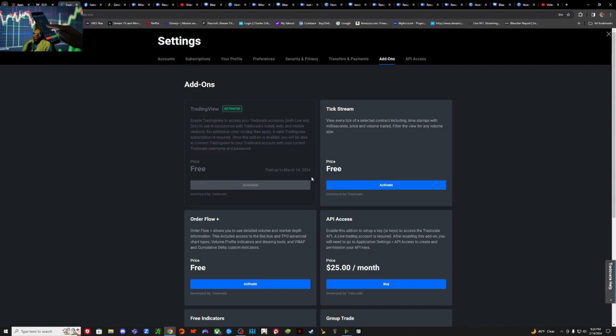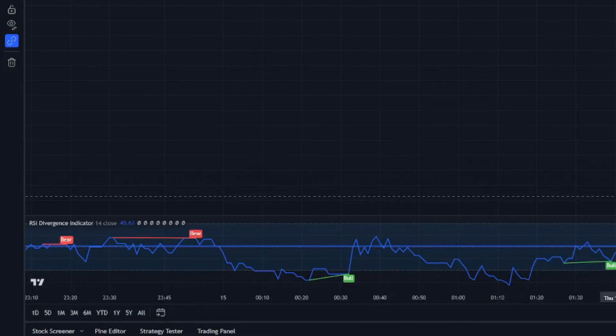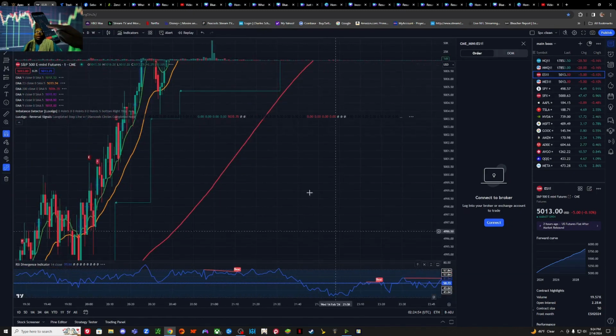And I activated on February 14th, so it gives you the month of February. Click on that, and then you can go right on over to TradingView. Click TradingView. Come down here to the trading panel. Click there, and then boom, it'll connect your trading panel. We're not going to connect it right now because I'm not going to do any trading, but we're going to go over my trades from earlier today and how I made my other $300.